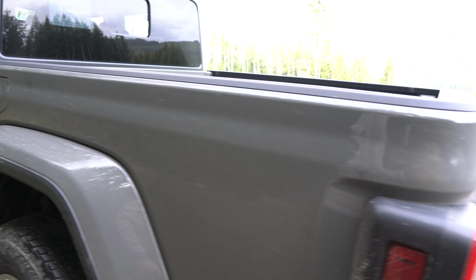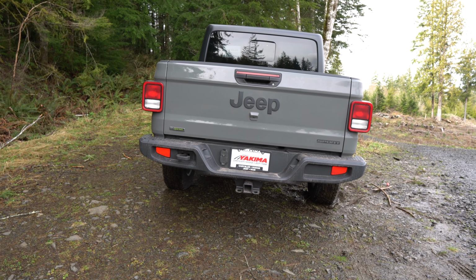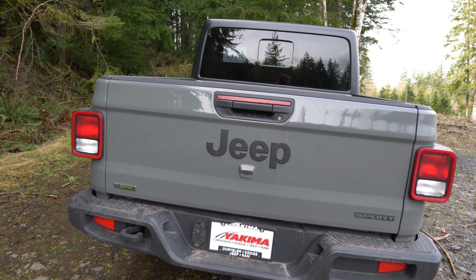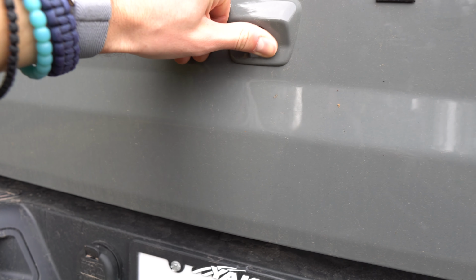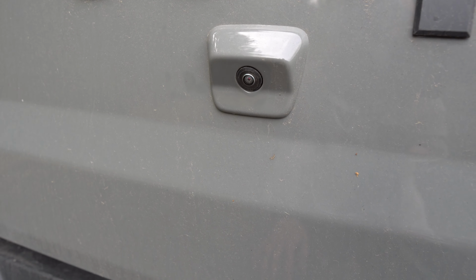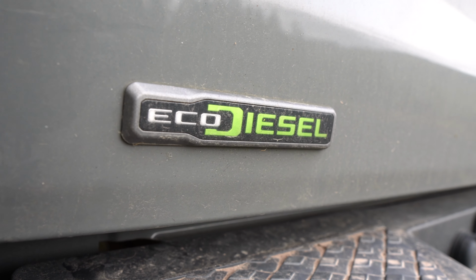no strain on them. And we've got the back of the Gladiator here. So this is what she looks like from behind. A very, very cool Jeep logo on the tailgate. Really love that design. And this backup camera, I gotta say, this is the most impressive backup camera I have ever seen on a vehicle. The thing is like 4K. It's insane. There's that EcoDiesel badge letting people know that I drive a diesel truck.